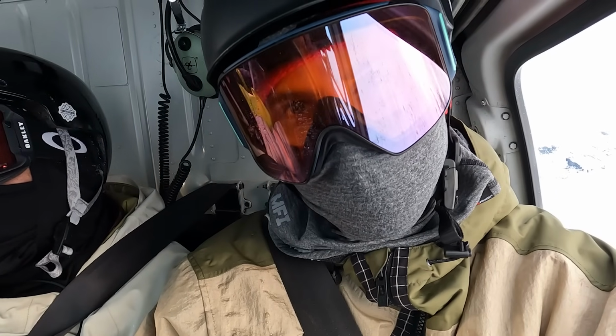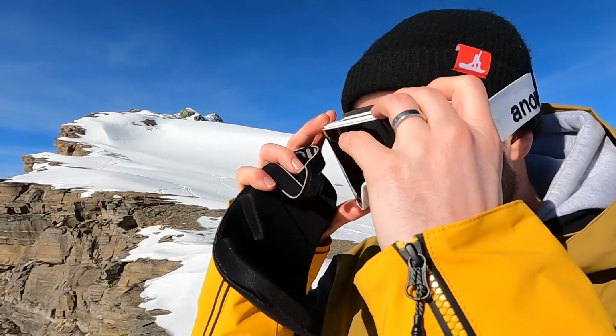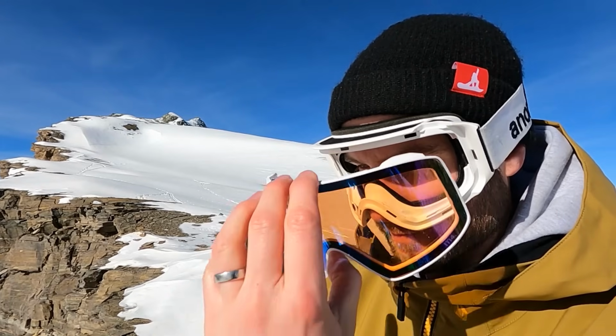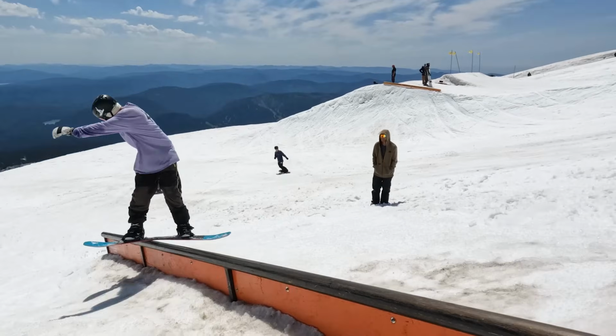The process of swapping one lens out for the other is also very fast and efficient because they attach with Anon's Magnetech. So that process is streamlined, and if you're waiting in line and you feel like you're getting a bit overheated, it's very easy just to pop your lens out and put it back in whenever you feel like it. So, amazing system there.